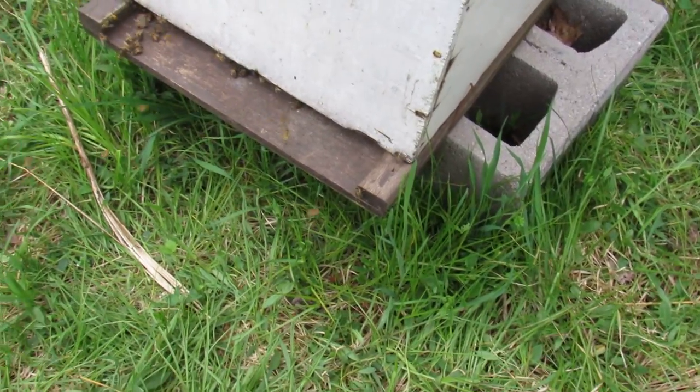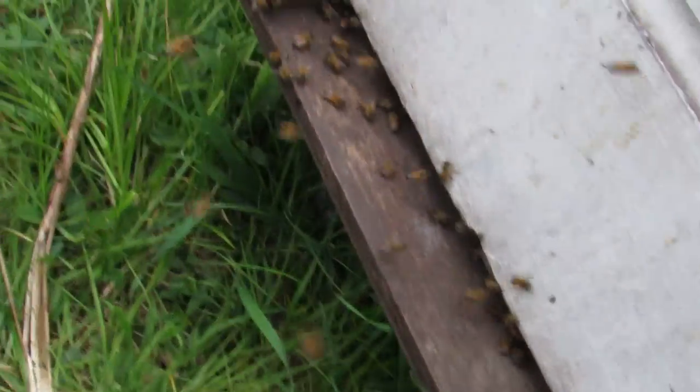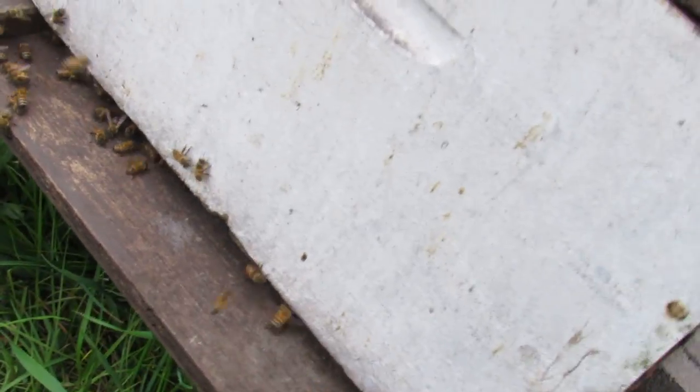If the whole swarm just attacks. I'm surrounded. Okay. Time to go. Yo, there was so much. There's a lot of bees. Man! This is crazy.